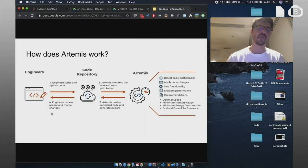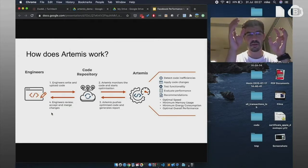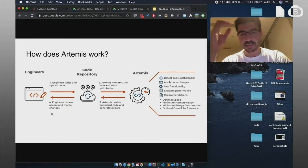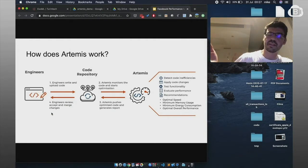But how do we do that? Practically, what Artemis does is monitor when an engineer writes their code and pushes it to the repo. Artemis monitors all those pull requests, like a continuous integration service. When a pull request happens, Artemis will go over the code. It will detect the data structures as well as the hottest functions. It will run an optimization algorithm on the backend, and it will run the test suites that the program comes with.